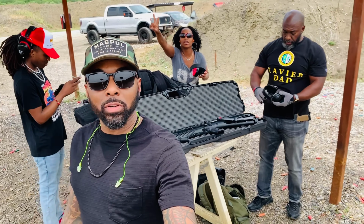Alright. Glock 19 Gen 3. My son is gonna shoot that. So go ahead and take a mag out. Got your earplugs in. Earmuffs. I'm gonna probably shoot the other mag, but shoot that one.